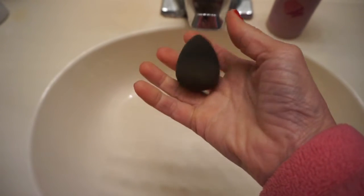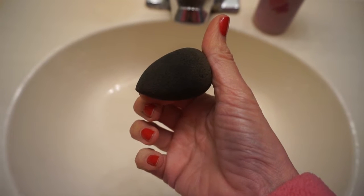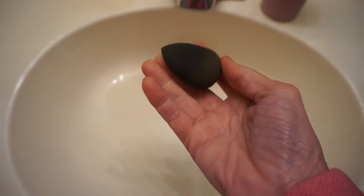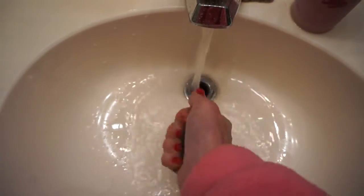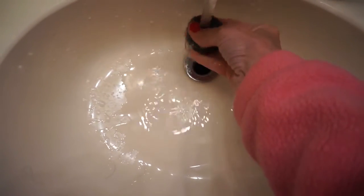So I had a question from Donna regarding how to use the Beauty Blender. She doesn't feel like she's getting the wow factor that everybody else is and wants some pointers. So this is my black Beauty Blender, and I'm in the bathroom, and this is where it all begins. I run it under the water, and I keep squeezing it to make sure it's saturated all the way through. Okay, I feel like it's saturated all the way through.